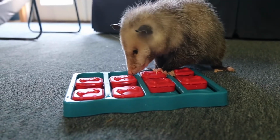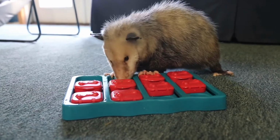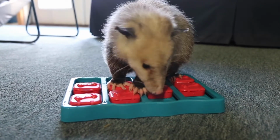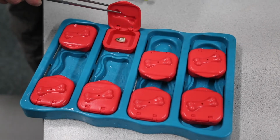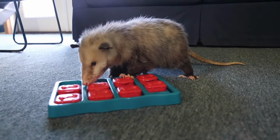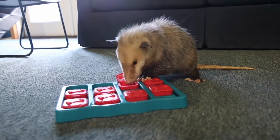Opossums are kind of interesting because they have a small brain per body size, but they have been found to be really good at locating food and remembering where food can be found. So for example, in the wild, if there's a bird feeder, they'll often come back to that feeder on a regular basis to check for food on the ground. Opossums have actually been found to be really good at puzzles and problem solving as well, and mazes. So I like to give Pete a puzzle here, and he's pretty good at picking up on how to open it up and how to complete it to find his food. So it's kind of fun to be able to watch him do this.